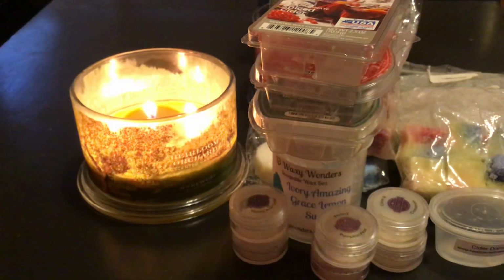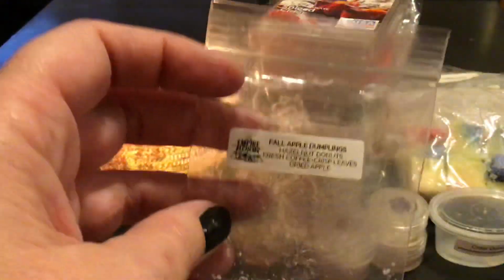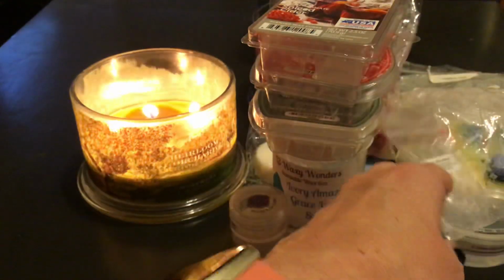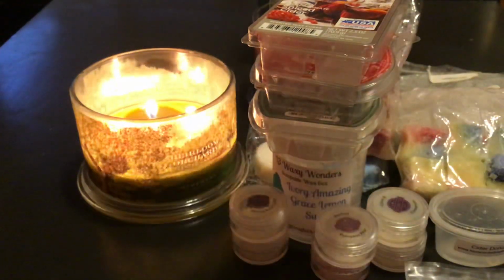From Empire Alchemy, this is fall apple dumplings. It's hazelnut donuts, fresh coffee, crisp leaves, and dried apple. This was just a sample. I loved this. I was so happy it wasn't heaviest on hazelnut. It was the heaviest on the coffee and the apple, and this was really good. Just a small sample. Melted this in my front hall, and I would get it. I didn't buy that one.